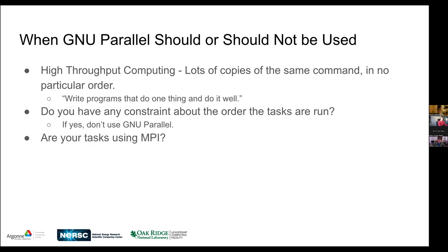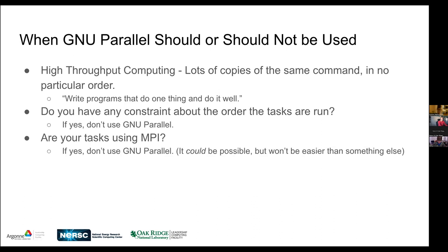Are your tasks using MPI? If your application is an MPI application, you probably don't want to use GNU Parallel. Yes, it is technically possible that it could work. You could put your srun or mpirun or other launching command inside the Parallel script, so Parallel is on the outside and orchestrating multiple of those. And that could be made to work.